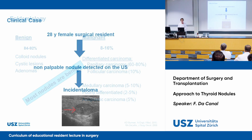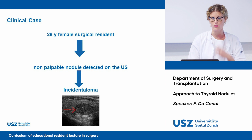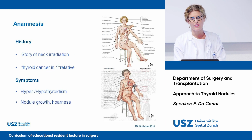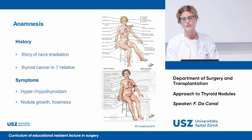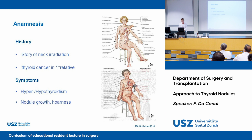So now let's start with the clinical case. A 28-year-old female general surgical resident, during an ultrasound course, discovered to have a non-palpable thyroid nodule, an incidentaloma. So the concern with a thyroid nodule is that it can be a thyroid cancer. We will start with the anamnesis. First of all, it's important to exclude risk factors for thyroid cancer, such as a history of neck irradiation or a first-degree relative with thyroid cancer.